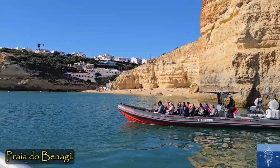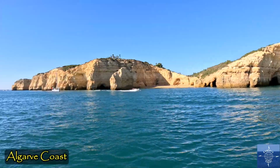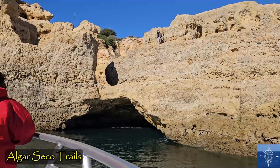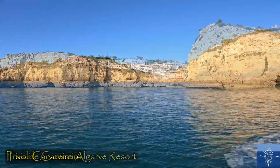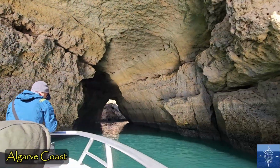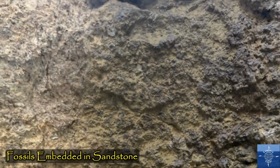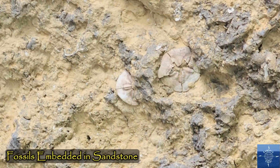Moving on, past some pretty gnarly coastal trails. And went into another cave. The upward erosion of limestone by the sea not only creates spectacular patterns, but it also exposes fossils that were trapped in sediment about 10 million years ago. And many are visible on the low ceilings.